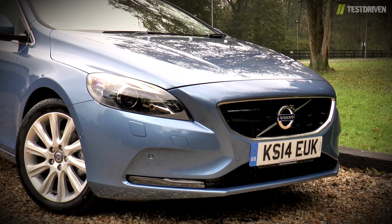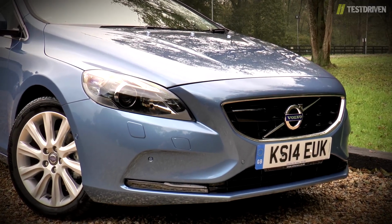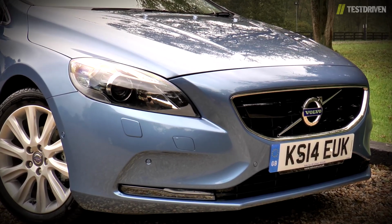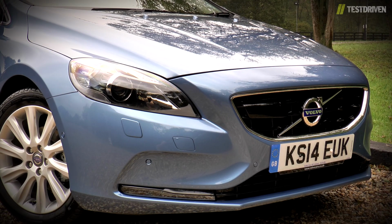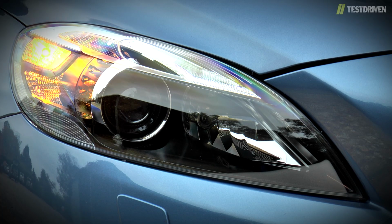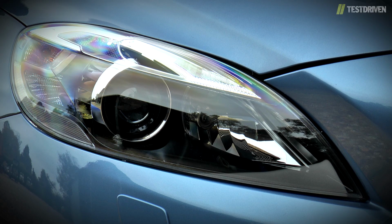However, safety doesn't have to be boring, and although the V40 shares much with the Ford Focus, Volvo's designers have expended a lot of effort on giving the V40 a look all of its own. It's worked too, and you don't need to take our word for it, with the V40 coming second only to the XC60 in Volvo's global sales figures for 2013.